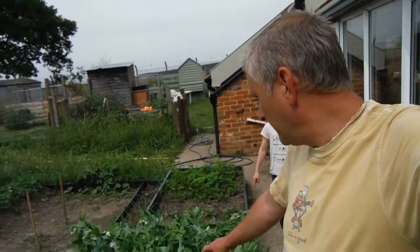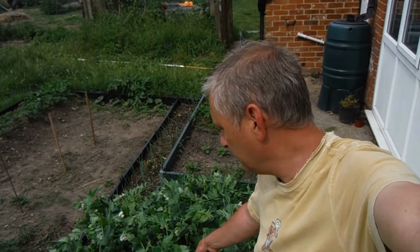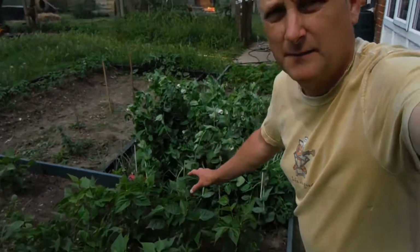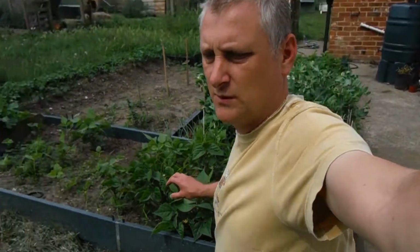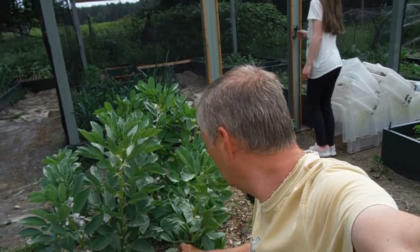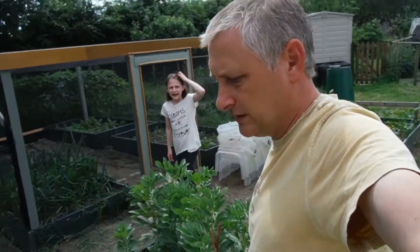Now, over here, Monge 2, or sugar snaps, or snow peas, wherever you want to call them, but that's what they are. They're doing really well. Dwarf French beans, I got them in early. We had cloches over them to protect them when the frosts were here. Here, some broad beans, not many there. There's only 4 broad bean plants there. Now I'll show you the other strawberries.